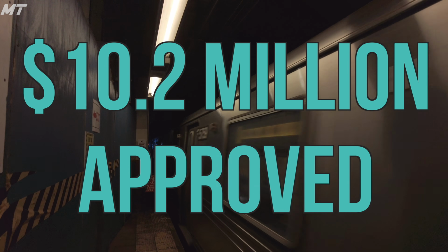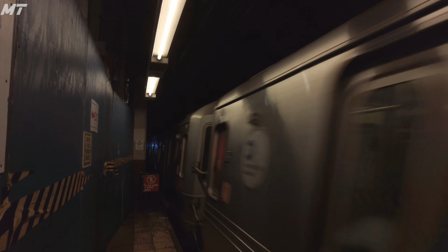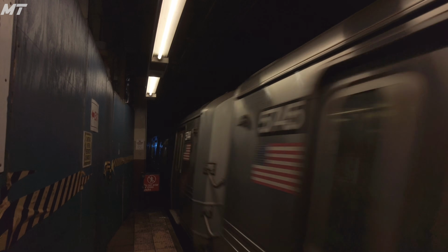$10.2 million was approved for the connection in October of 1957, and with some of the funds for the project secured, construction started the very next month.